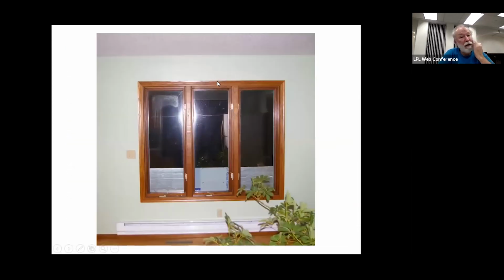And another thought: this used to be a sliding glass door at my house. There was a deck out here. The deck was falling apart. The sliding glass door was falling apart. So I installed this window in that place. So what I want people to ask is, if they are installing new windows, do they need to be the same size as the one that was there?